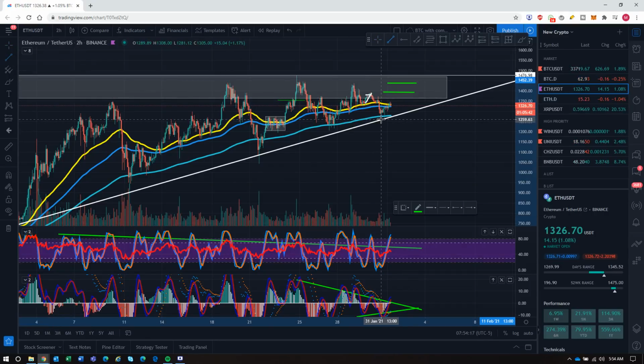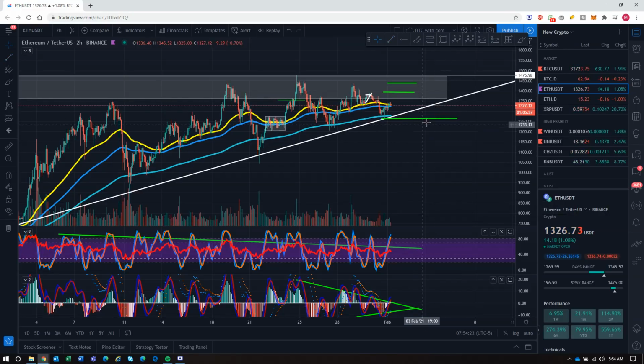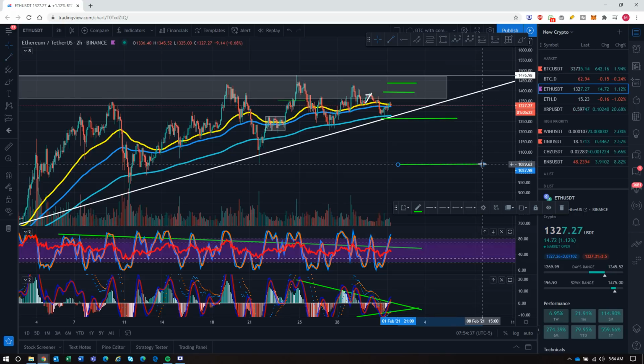Any break below this level, the 1,266, will be extremely significant for Ethereum in terms of a downtrend, right? And I think we can easily go all the way back down to the 1,039 or just 1,000 in general. So yeah, anything below this line will drive us here. And depending on what Bitcoin does, if it goes up, then I think Ethereum's again going to break those all-time highs. So we'll see how that plays out.